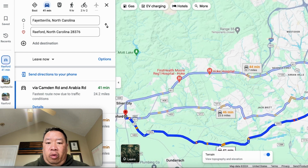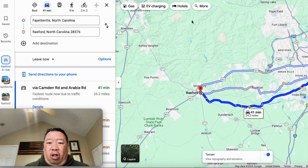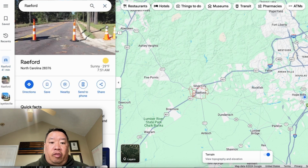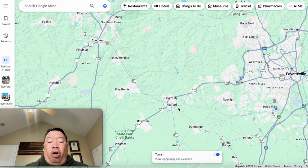A lot of people don't live in Raeford, the town. It's just so small. More people live out here in the rural areas. So you've got all of this and all of this right here. That's where most people are living in the rural areas of Raeford. So even though it's just 41 minutes, that's like the heart of Raeford.